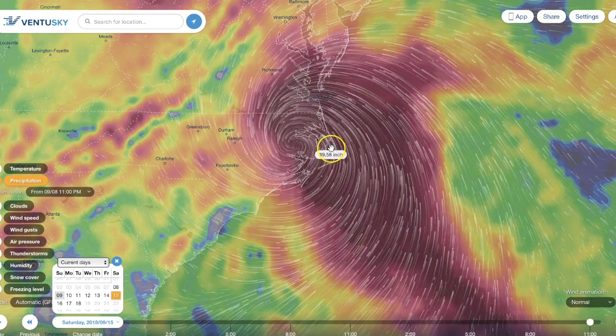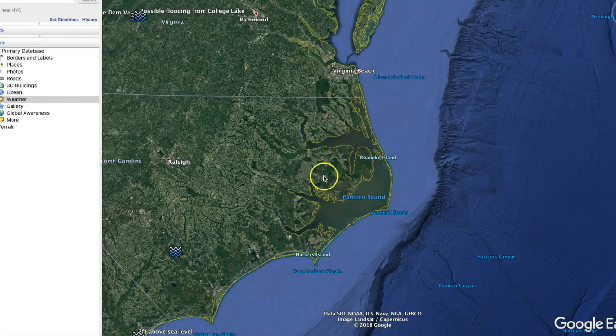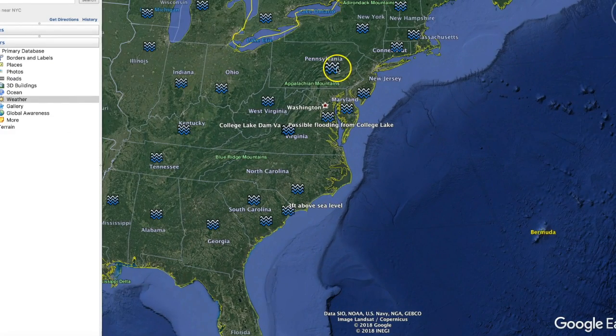That is incredible. All right, guys, if you're along the Outer Banks in South North Carolina, anywhere in this area from Virginia Beach, Maryland, Pennsylvania, you could see epic flooding in the next 6 days.